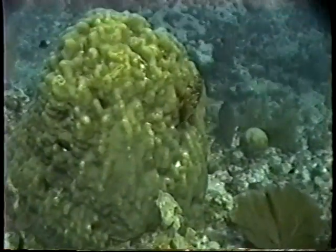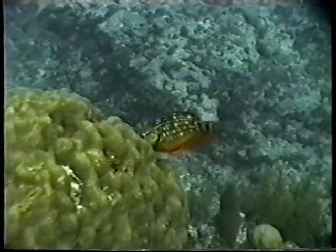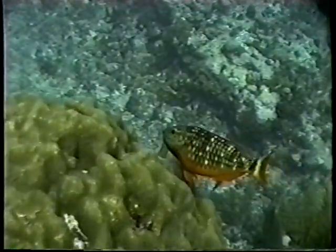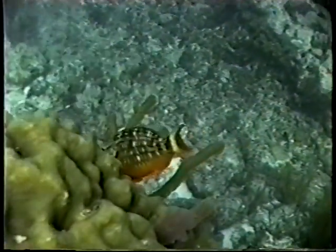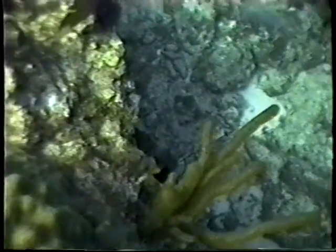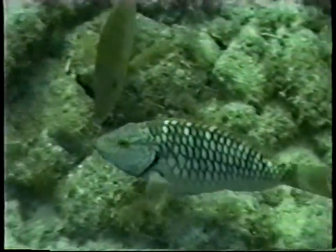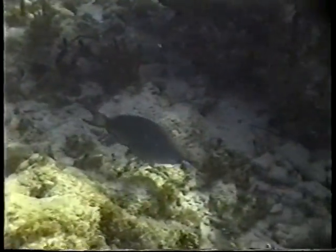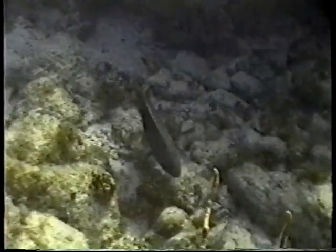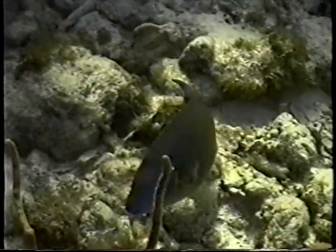Another example of a dramatic color change is the stoplight parrotfish. The juvenile and initial phases have red bellies and large brownish to bluish and white scales covering the rest of the body, making a relatively dull-looking fish. Conversely, the terminal phase male is a magnificent blend of pastels, with a yellow and orange area at the base of the tail, and an identifying yellow spot above the pectoral fins.